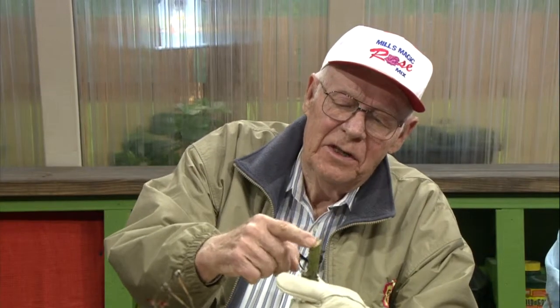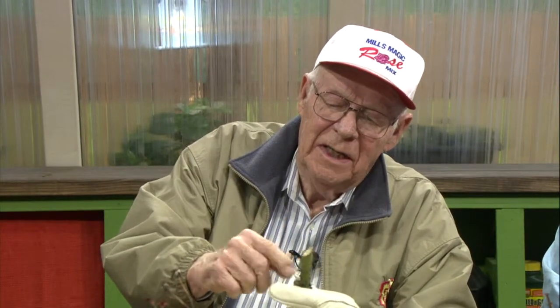Another thing you need to watch for after you prune, if you prune early, is dieback. After you cut this off, you'll see something black starting to come down there, and it'll crawl on down that cane. When you find that, you want to cut below that dieback, we call it, in order to save that bush.